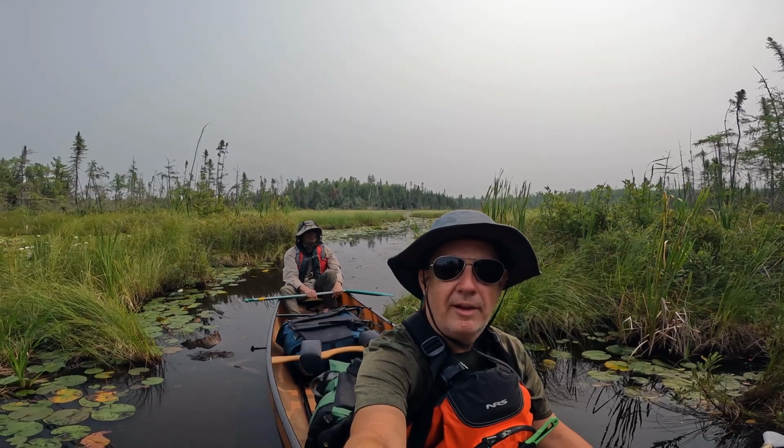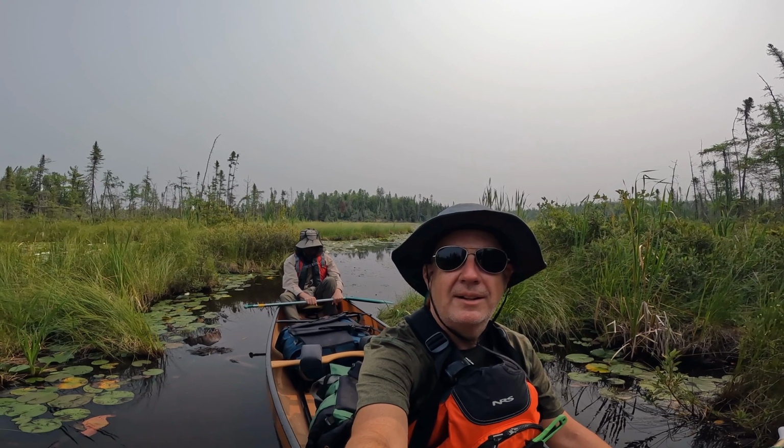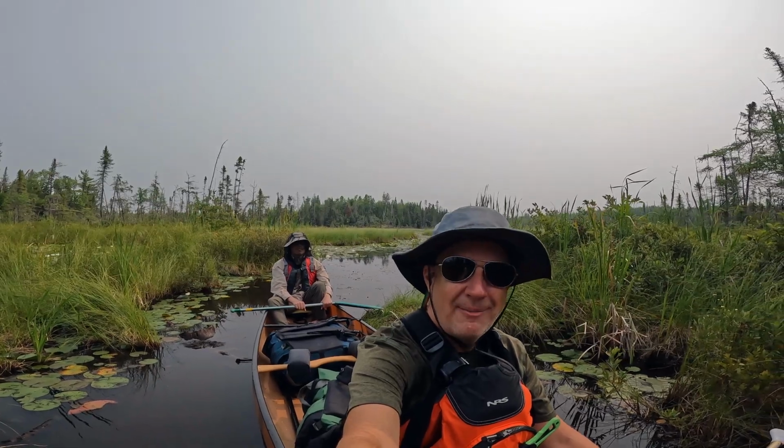We're just coming off Lake Jitterbug now, and I don't know that I like any lake that has the word bug in it, but it was kind of a pretty lake. Lots of lily pads, lots of friction while we were paddling.